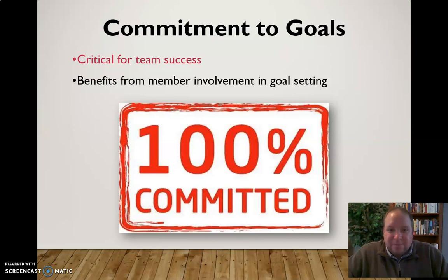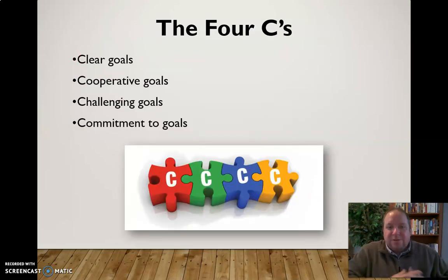So again, the four C's we have here: goals need to be clear, need to be cooperative, they need to be challenging, and they need to inspire commitment from your group members. When you have those four C's, then you're setting the stage well for having clear, effective team goals and developing those team goals well, and that will lead you to the process of having an effective team as well.